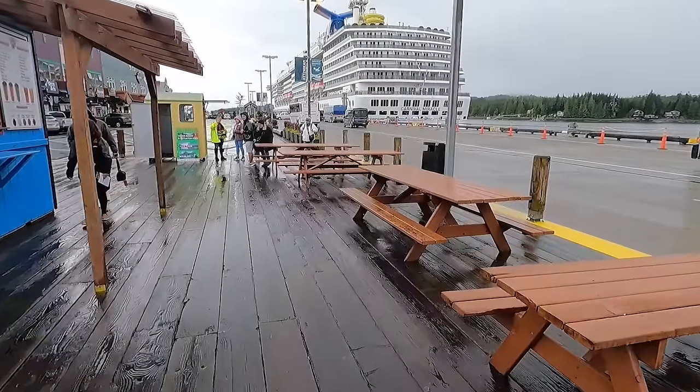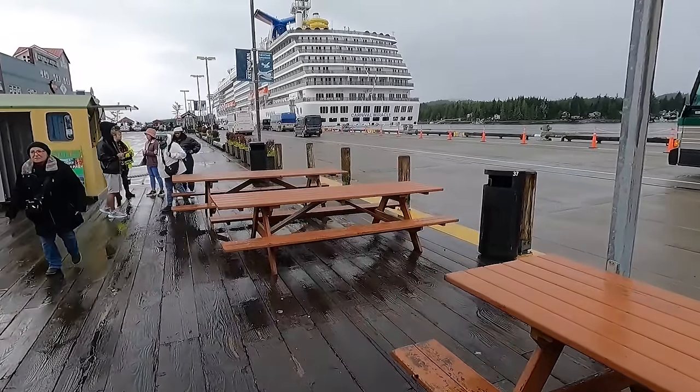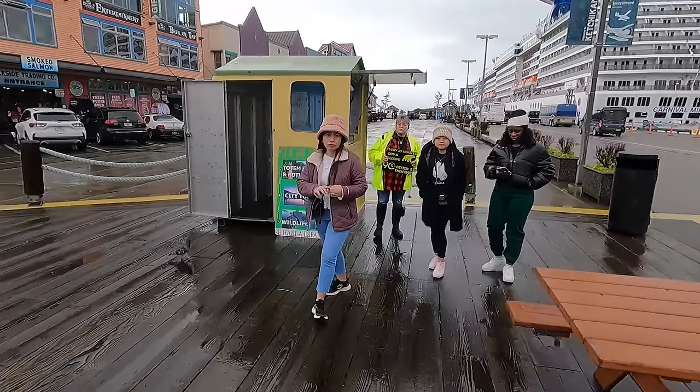Mission Street ends at berth 2 of the cruise ship docks, where we were previously. Here you will find stands for tours, food, and other things, like this lady who is selling tours for catchatour.com.